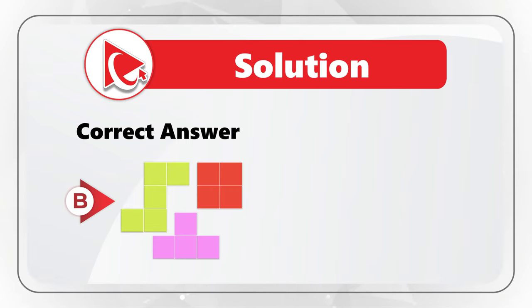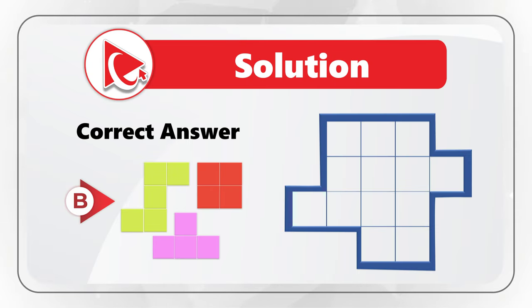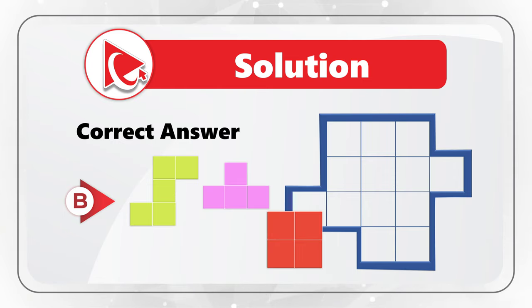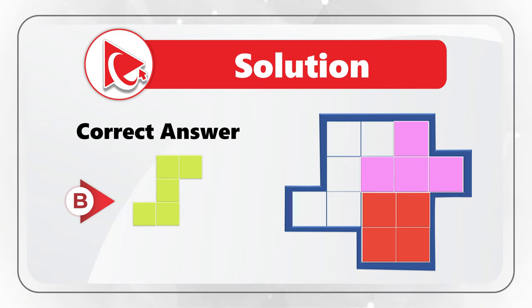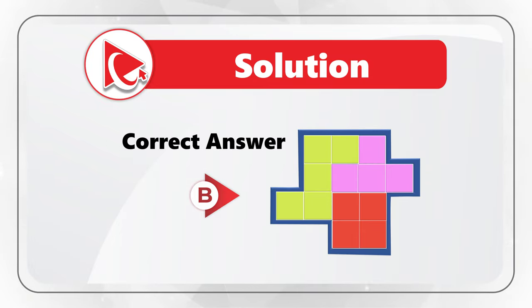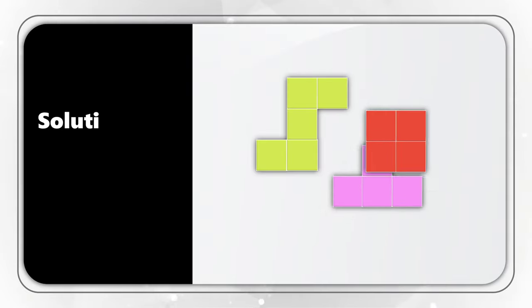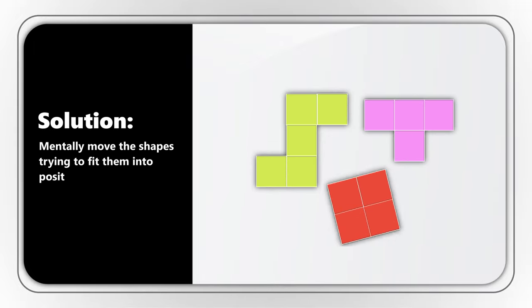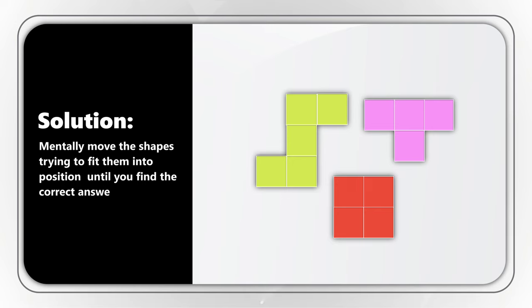I believe the correct answer here is choice B, and let me explain why. If we rearrange the shapes in the answer and try to fit them in one by one, we get a perfect fit. Let's fit the first shape, second shape, and then the third shape. Do you see how it fits perfectly? Obviously, the trick is to mentally move the shapes, trying to fit them into position until you find the correct answer. And it's hard to do it during the test.